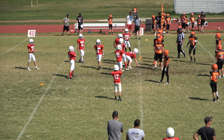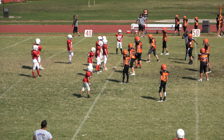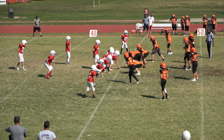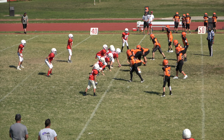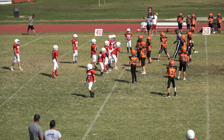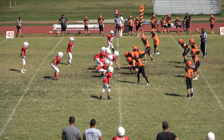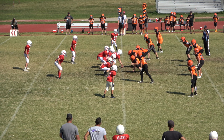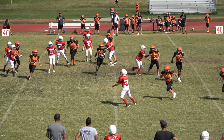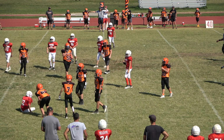Flag down on the play. Third and long for the Ozark Tigers. Flag down on the play. Pass incomplete. Fourth down.